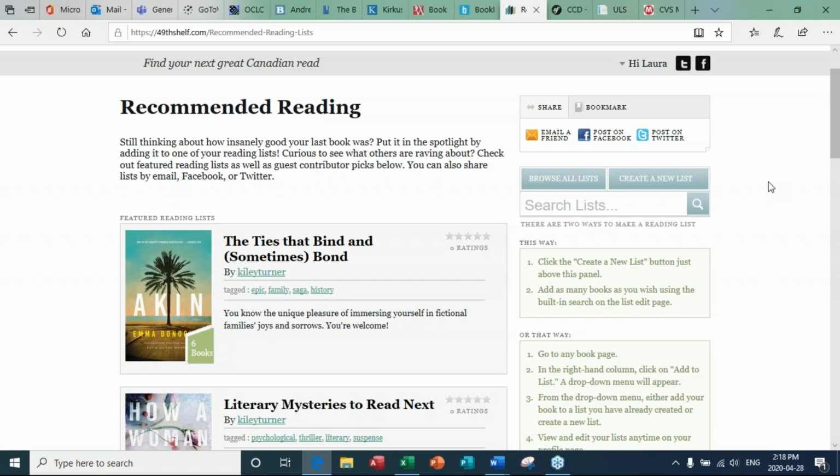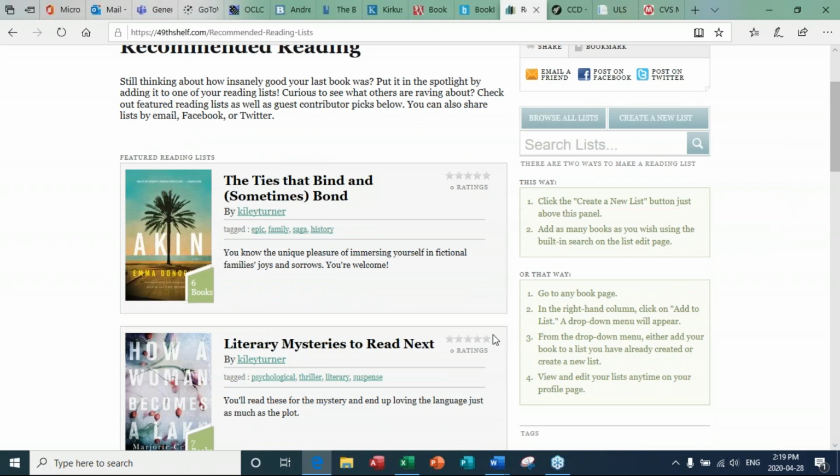But what you can do is create a list or lists. So I could always add this particular title to my lists. And it explains in the simplest terms how to do that right here on the right-hand side of the page. So it basically says create a new list and it tells you how. So add as many books as you wish using the built-in search and the list edit page. And it gives you an alternative way to do it as well.